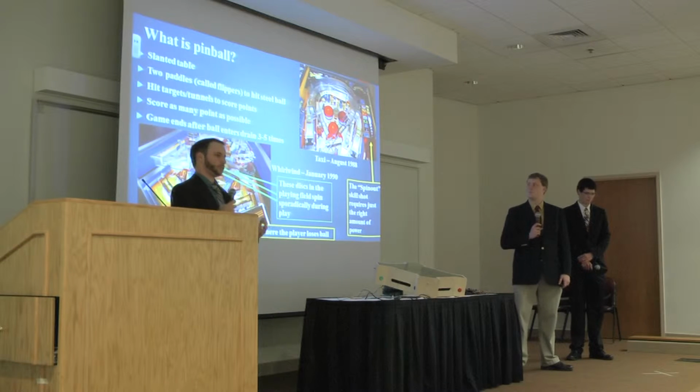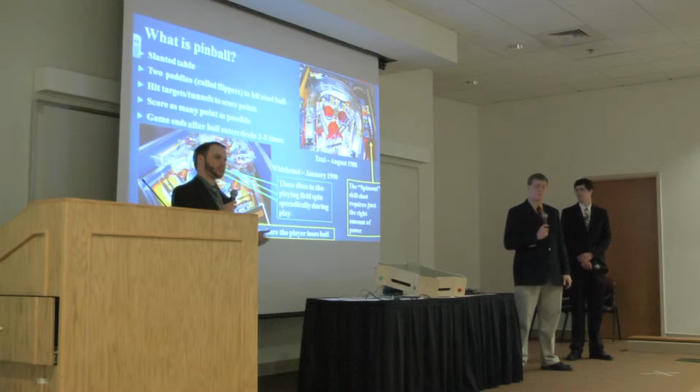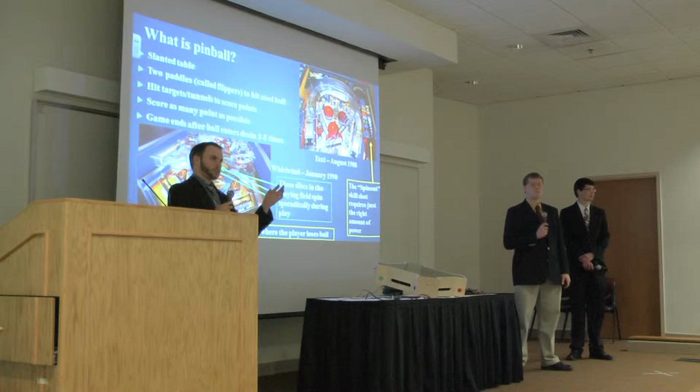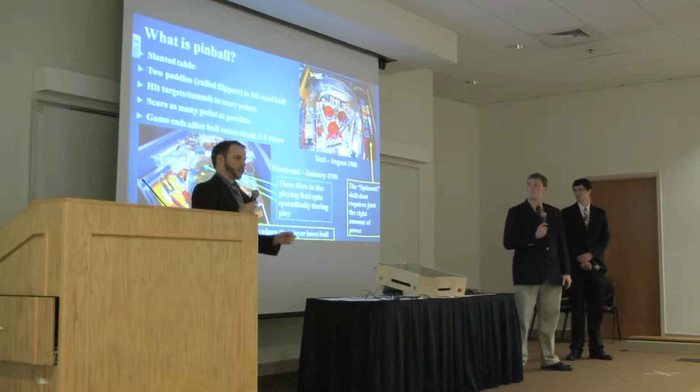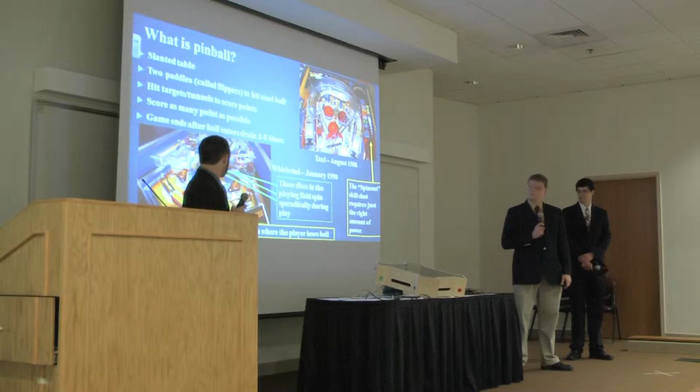So pinball's a pretty simple, straightforward game. You have a slanted table, you have a ball that you hit with two flippers, and you have some targets that you're trying to hit with the ball. And between the flippers, you have a drain. And when the ball goes between the drain, somewhere between 3 to 5 times, the game ends. And every table has its own unique characteristics, as can be seen here with Whirlwind and Taxi.